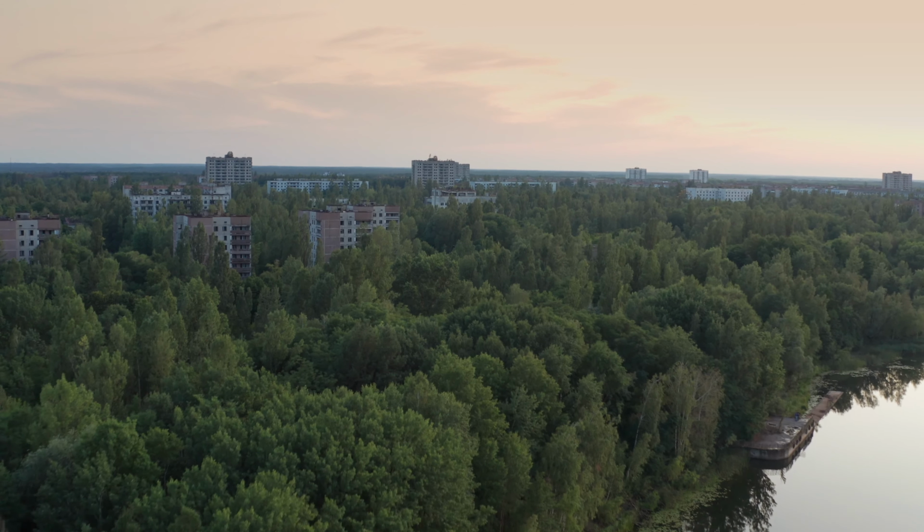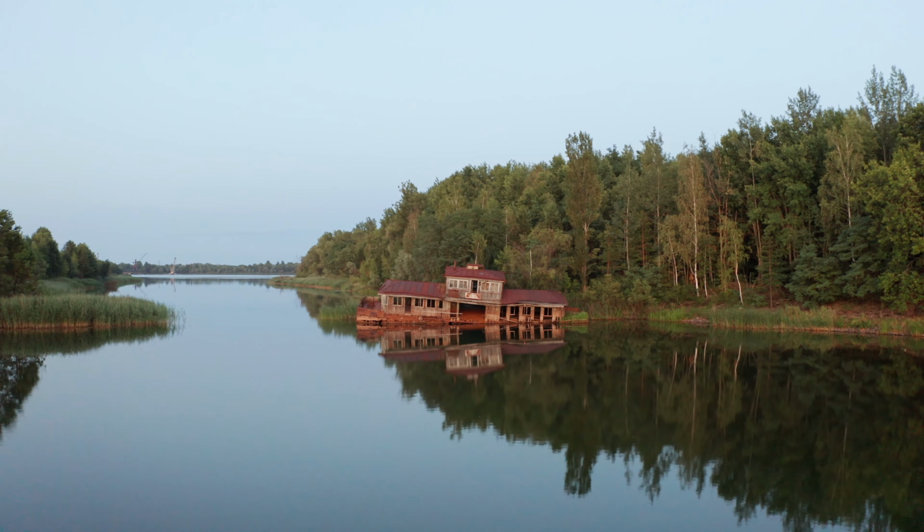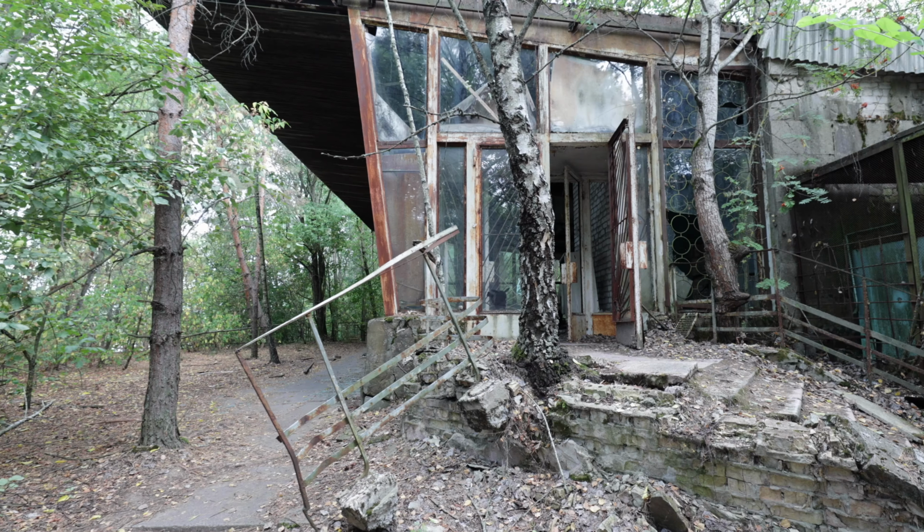We've arrived at one of the old cafes that was here in Pripyat, and it's overlooking the beautiful water here. We're actually located right here on the dock. It's incredible to see a moment in time frozen like that.